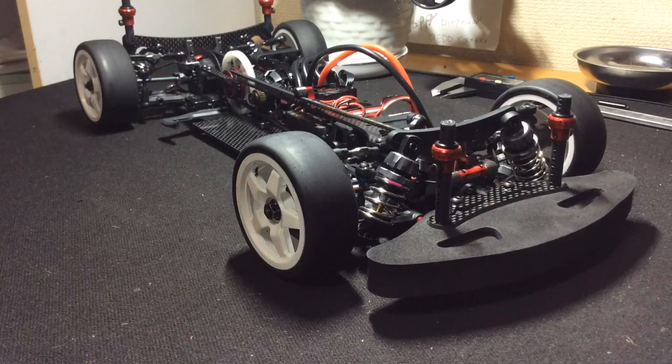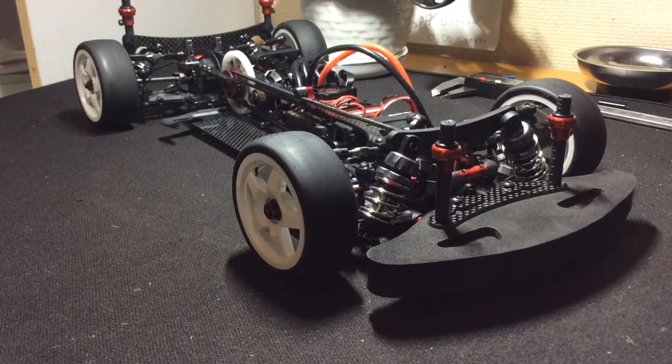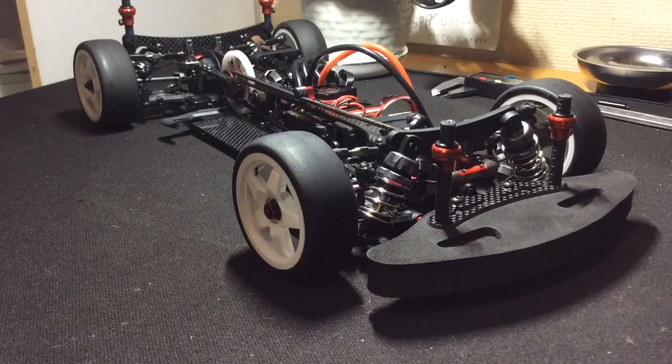Hello everyone. Today I'm going to talk about my experiences running the VBC Wildfire D08 for the first time. I had 2 days of solid practice with the D08 and also the Lightning 12M, which is the 112 scale. I was going back and forth between the two chassis, testing them out, but in this video I'm just going to talk about the D08 and just tell you about my experiences.